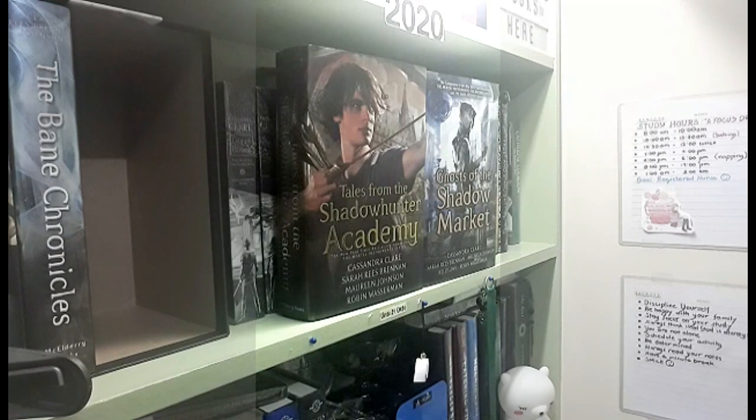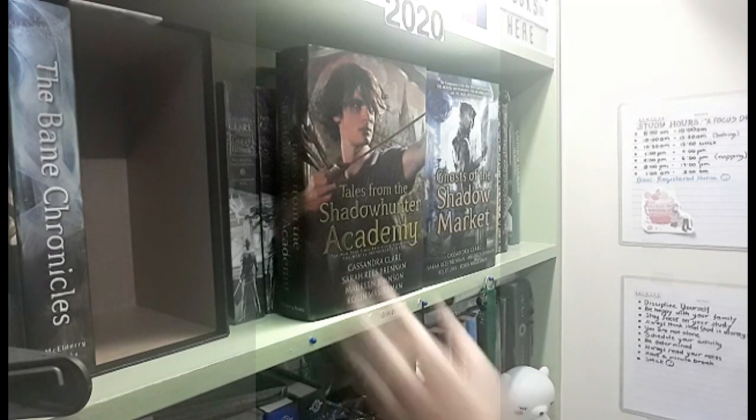Next is Tales from the Shadowhunter Academy, the New York Times bestselling companion to the Mortal Instruments series. Cassandra Clare includes authors Sarah Rees Brennan, Maureen Johnson, and Robin Wasserman.